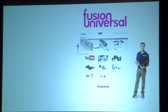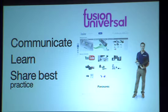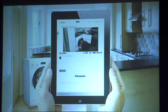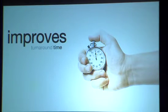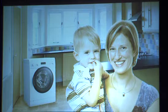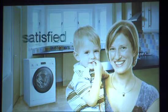Therefore, we engaged Fusion to create a secure and self-fulfilling platform where engineers can communicate, learn and share best practice across the network. This also gives them the ability to access the platform across a range of devices, either in the customer's home or in the service centre. By doing this, we hope to achieve a reduction in our turnaround time, and that's how quickly we actually fix the customer's product. We also wanted to achieve a better first-time fix. That makes it much less inconvenient to the customer. By doing that, we hope to increase our customer satisfaction.